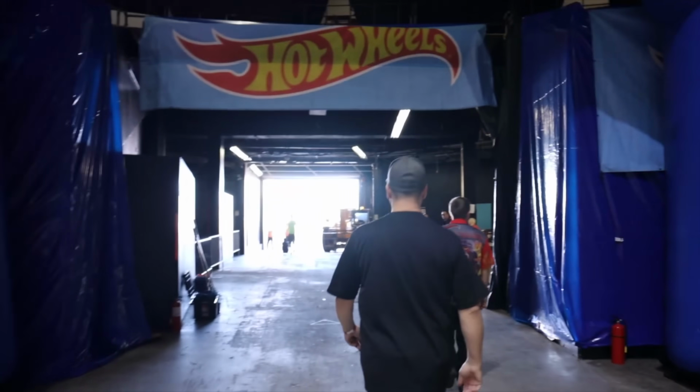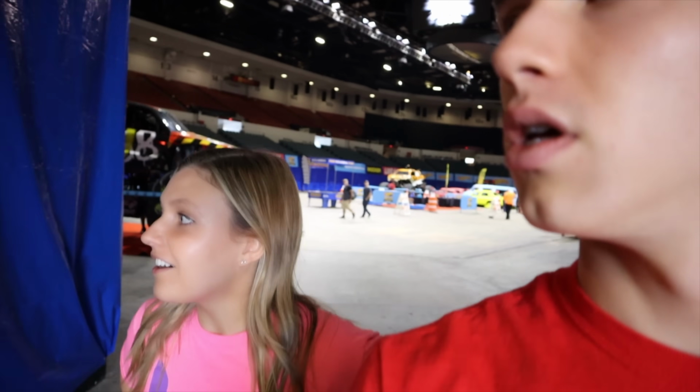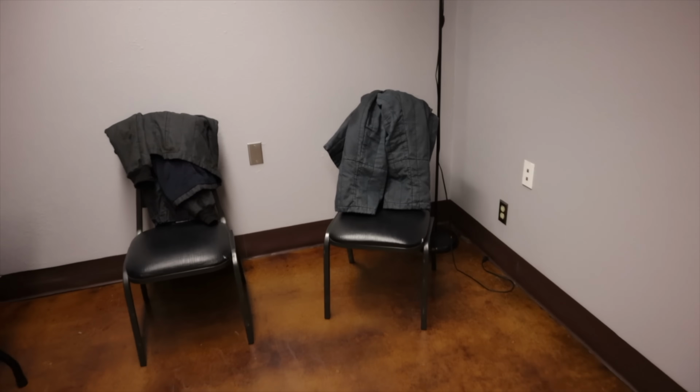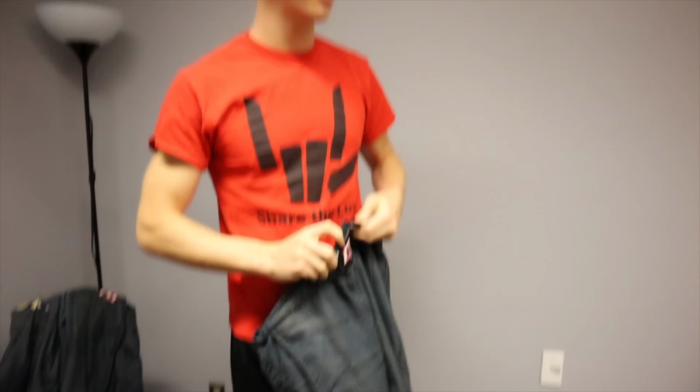Okay, let's go. We're about to go backstage now to try on these special monster truck suits. Yeah, I wonder what color they are. Never been backstage at a monster truck show. Ooh, going in here. Oh yeah. Oh. So these are the fire suits. Whoa, these things are heavy. Are they fireproof and everything? Yep.